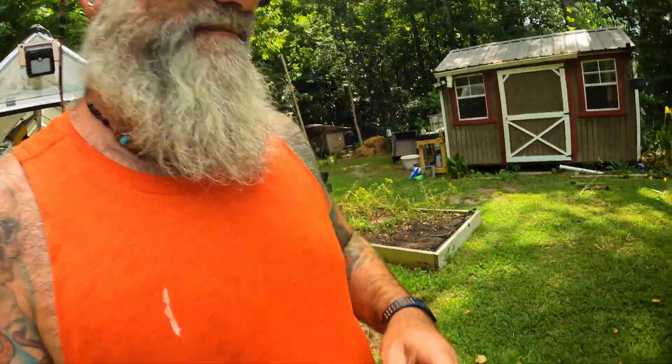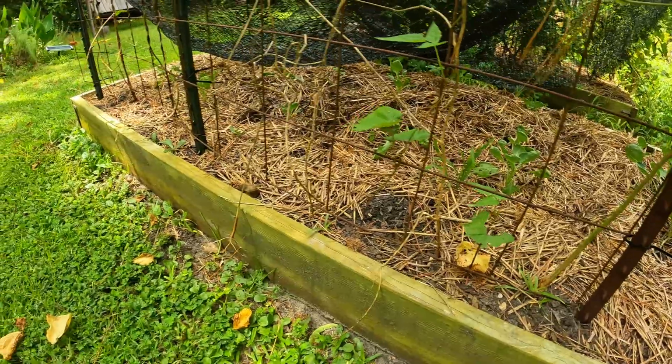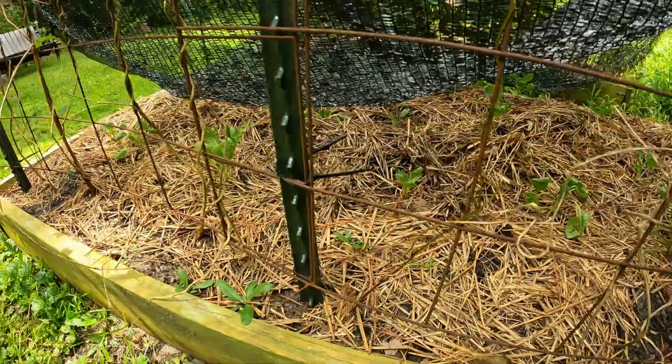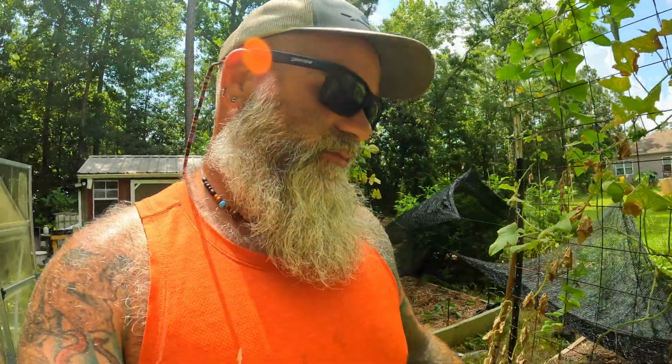We did come out, and I don't know if you remember, in the same video we planted green beans and peas and cucumbers. I just kind of want to show you the update, and there's a reason why I'm showing you this. So there's the green beans. They have in fact started to grow. This one actually grew and then something ate the leaves off of it. So there is that.